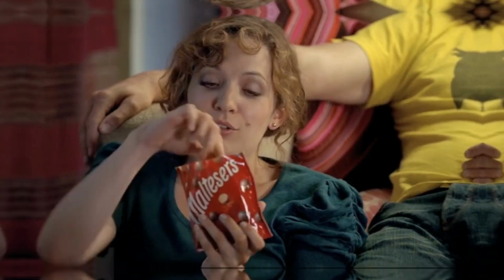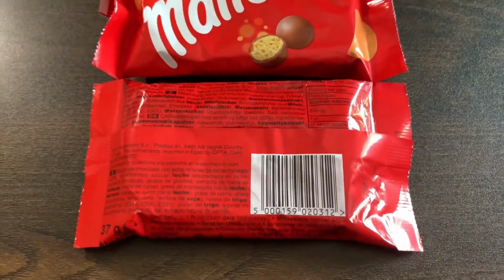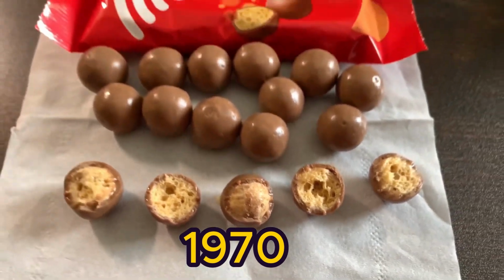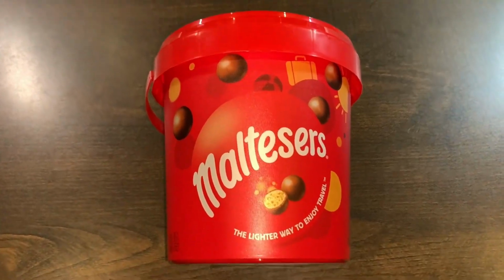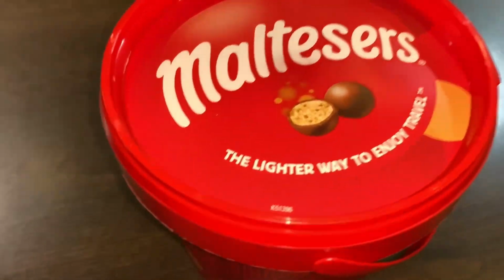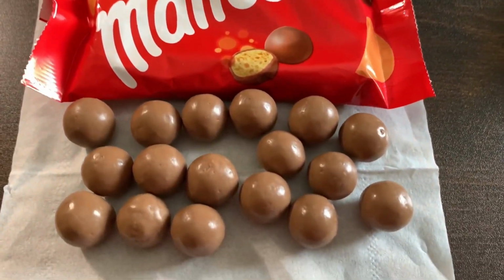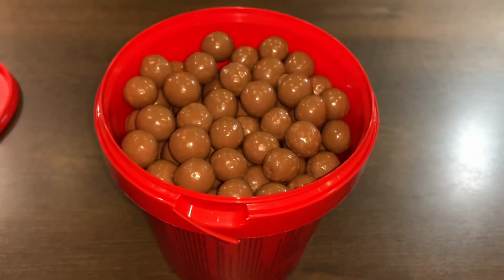Over the years, Maltesers became a popular classic with an interesting twist. In the 1970s, they were actually marketed as a diet chocolate. It was the time of eat less, weigh less. And for a short while, Maltesers were the go-to treat for people watching their weight. Of course, that was probably before we realized eating a whole bag might not exactly make us lighter. But who's counting? We all know the truth. Just because something's lighter in texture doesn't mean you can't eat a ton of it.